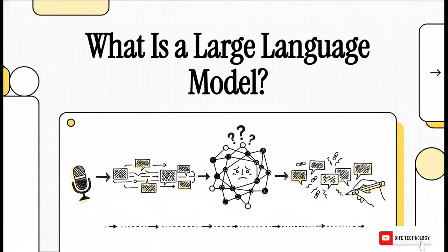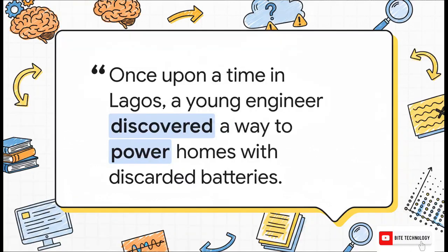All right, let's talk about one of the biggest technologies out there right now, large language models, or LLMs. You've definitely used them, maybe even every single day. But how do they actually work? What's really going on inside that black box? Well, let's dive in.